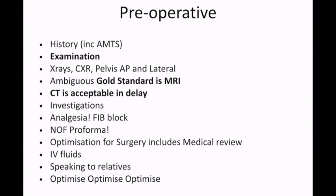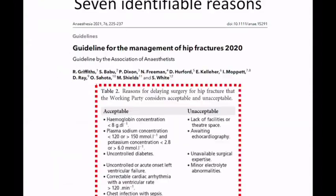The last point on the slide is to optimize. We want to get these guys to theatre in the best condition possible. However, I'm going to show you this paper from the Association of Anaesthetists that was released in 2020, which highlights the 7 acceptable reasons that they consider for delaying surgery for hip fractures. So this is actually something that I keep bookmarked on my iPhone when I go to team briefs.